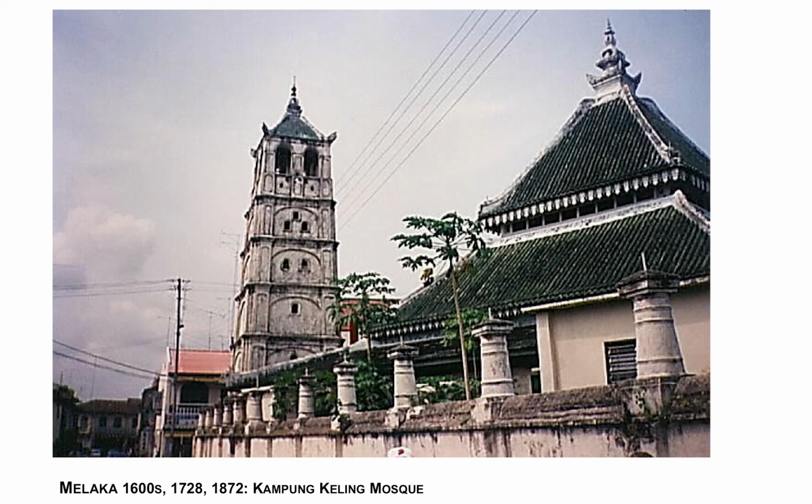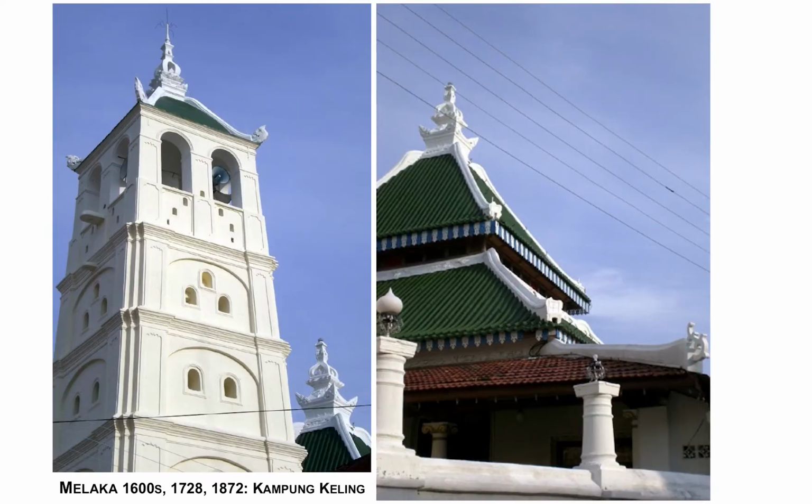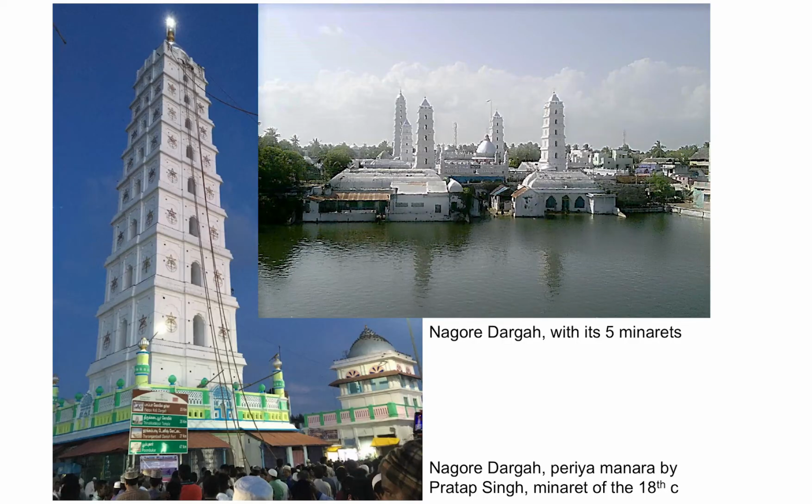How about Kampung Keling Mosque? Now this keeps being discussed as a Chinese pagoda, which to me couldn't be more wrong. Why? Okay, why? I mean, doesn't it look like a Chinese pagoda? Actually, not at all. If you only knew, that's Kampung Keling.